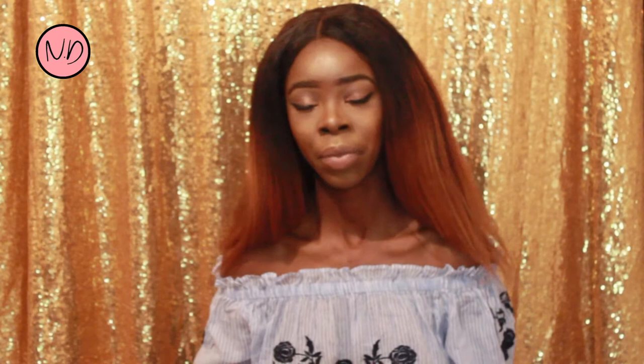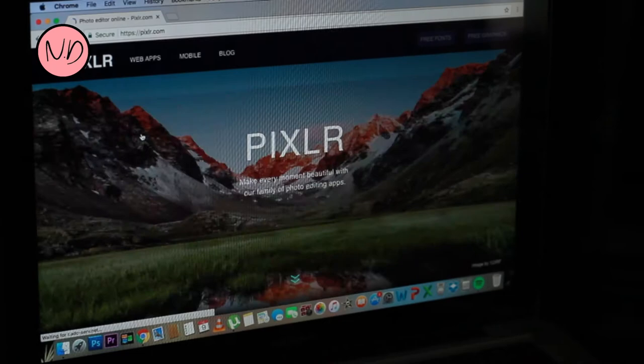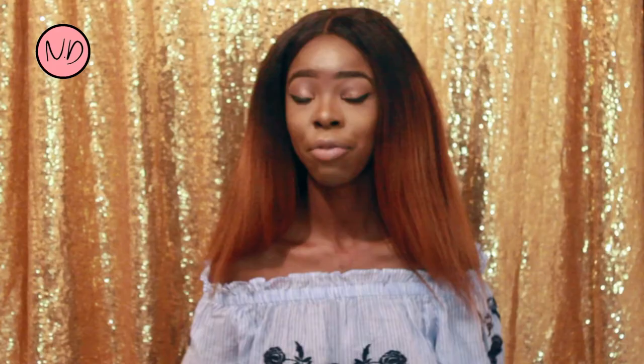Now with the editing, it does take quite a few skills, but if you're like me and you're not a pro at it, there's a few apps that you can try that will really make your pictures stand out. For me, I use pixlr.com. I'll put the link in below, and I just use that to crop a few pictures, make the brightness brighter, the contrast all up to standards as well, and that really makes a lot of changes in the final product. I just go about doing that with all my pictures, and I think it's really good, really easy to set up, and you'll be good to go.